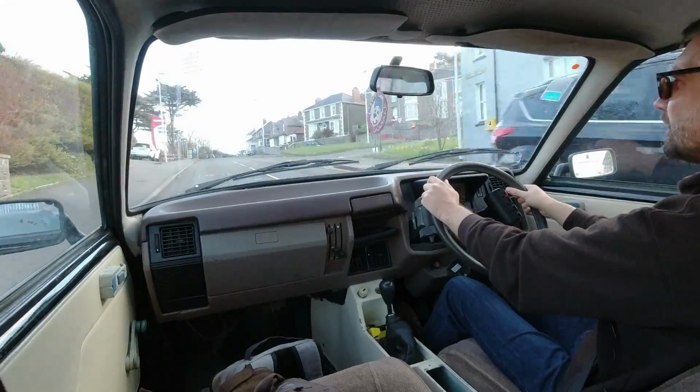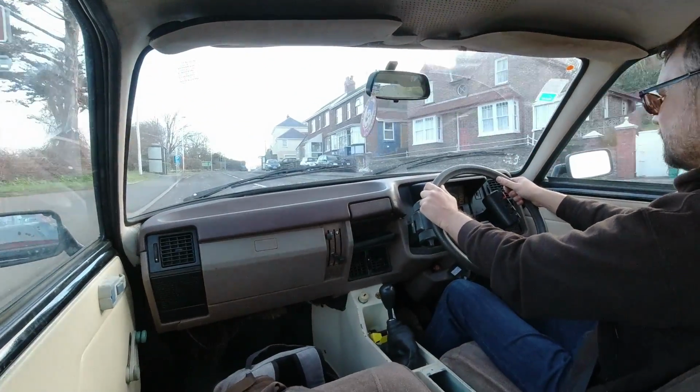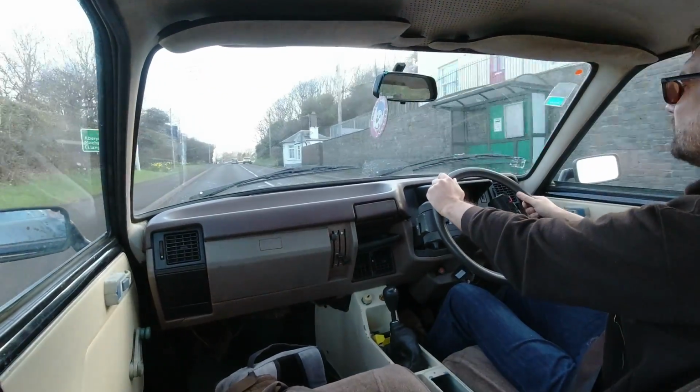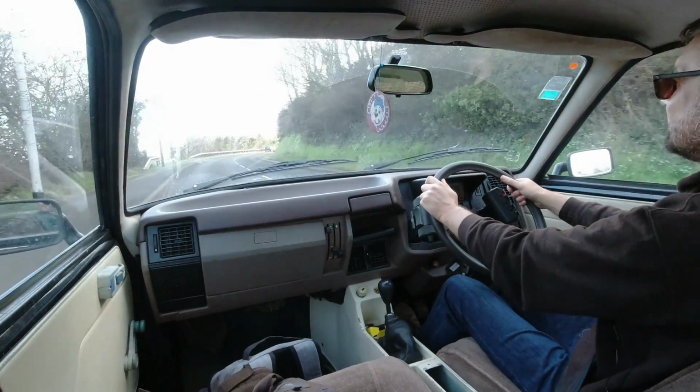But it's a nice quiet car. It's aerodynamic as well, although I'm not expecting great economy. I can't work out the economy because I haven't got a working trip meter at the moment because of the dead speedometer. That is something I definitely need to investigate.